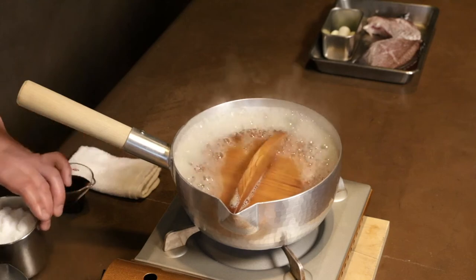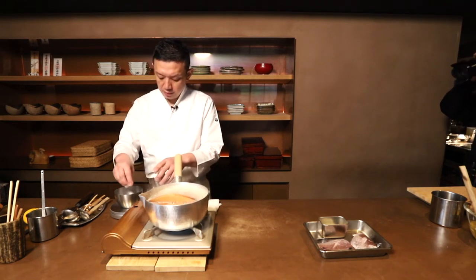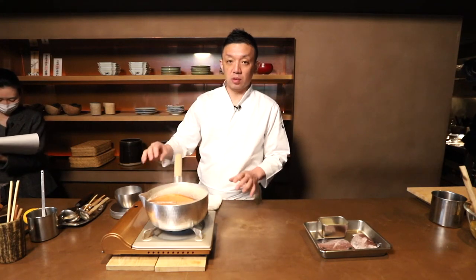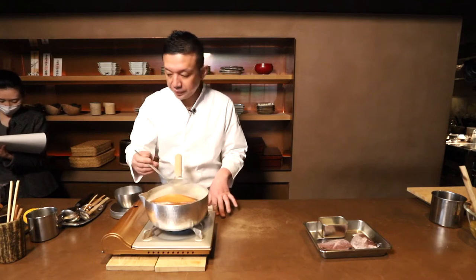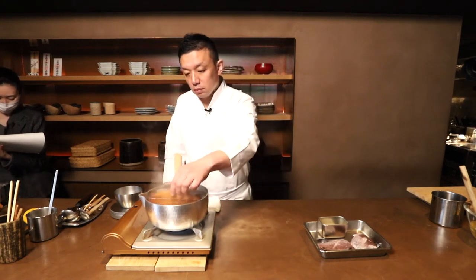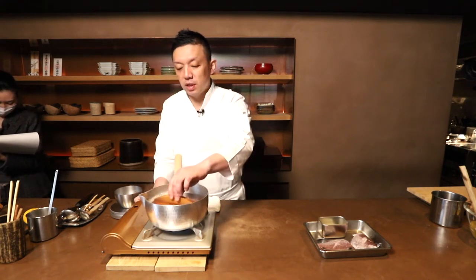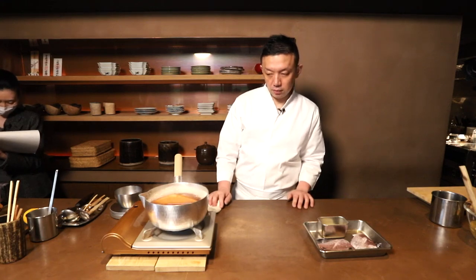And then another question is coming. For the case of 煮詰める, do you suggest to remove the aku for most dishes? Well, it really depends on the dish. If the scum remains until the very end, up until the finish point, it has an issue with the cleanness of the finish of the dish. So in that case, you might want to remove it. But in terms of taste, you shouldn't be caught up too much.